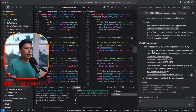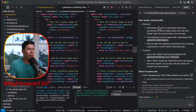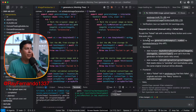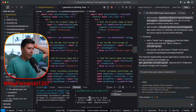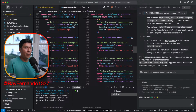So here is what they're saying. Thinking, plan, small, minimal diff. Okay. Fix the disappearing. Request to proceed. To add the failed tab with working retry button, one-time auto retry, back end, front end. This requires regenerating Convex types. Yes. Approve and I'll implement it. The plan looks good. Please implement it. Okay, cool. Yeah, you should be able to implement it here. I'm going to quit this and then retry again. Okay, this is really cool.